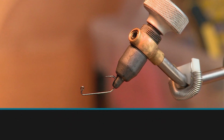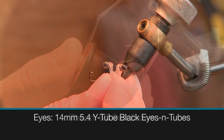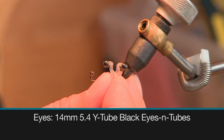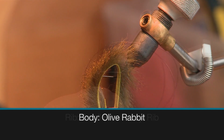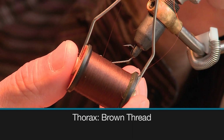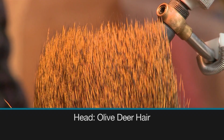Make sure you have these materials ready before you tie the fly. For the hook, we'll use a size 8 jig hook, some 6/0 dark brown thread to tie with, some 14mm 5.4 wide tube black Eisen tubes for the eyes, some brown goose biots for the tail, some olive rabbit for the body. For the rib, we'll use some small brown vinyl rib, some brown thread for the thorax, some brown goose biots for the legs, and olive deer hair for the head.